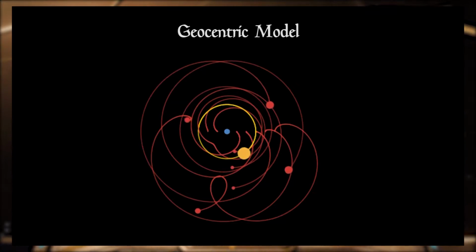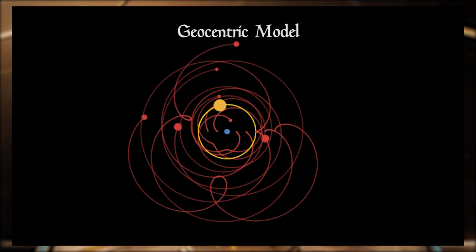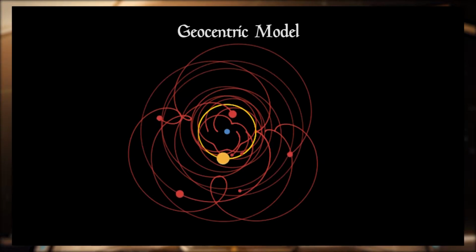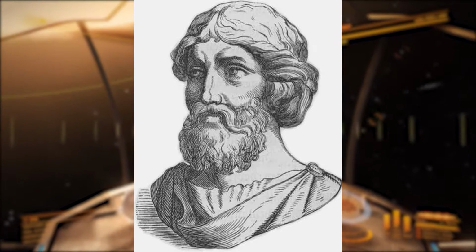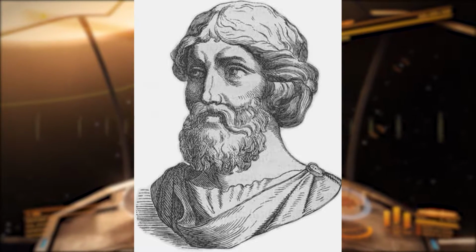What a mess. But the idea that the planets actually orbit the Sun is at least as old as the 3rd century BC, when a Greek astronomer called Aristarchus of Samos proposed it. Those Greeks, they came up with everything.